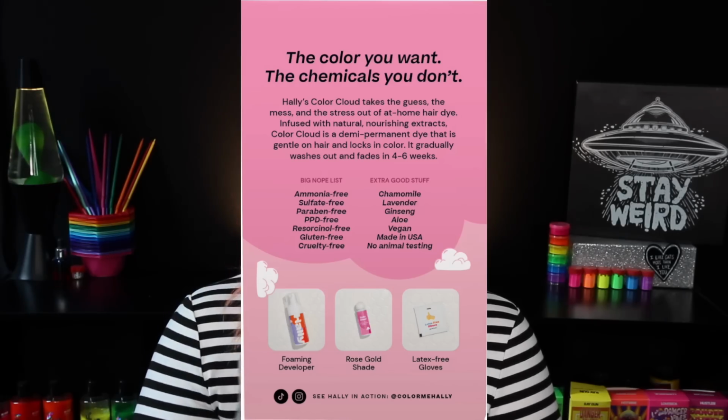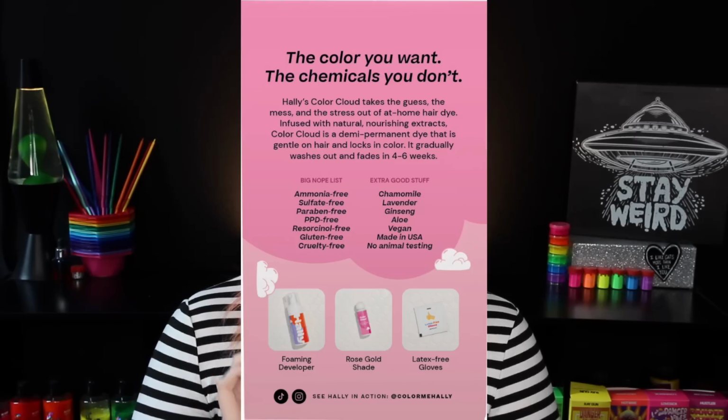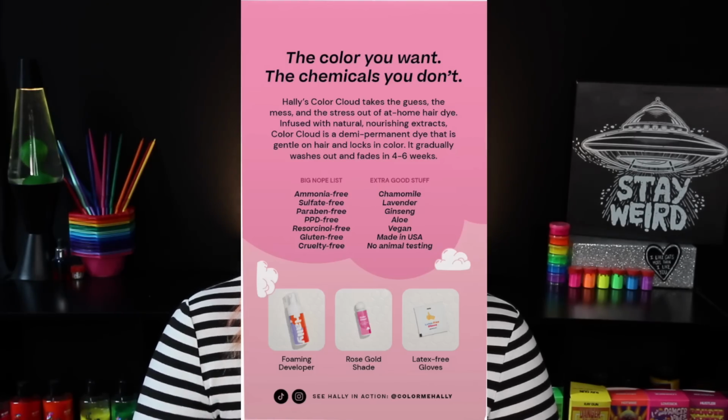And then it says extra good stuff: chamomile, lavender, ginseng, aloe, vegan, made in the USA, no animal testing. So this is a demi-permanent color. It is not a semi-permanent temporary hair color. It says it's going to fade in 4 to 6 weeks, but just keep in mind there is developer in here, so it may last a little bit longer than that. It is not a semi-permanent color, it is demi-permanent.